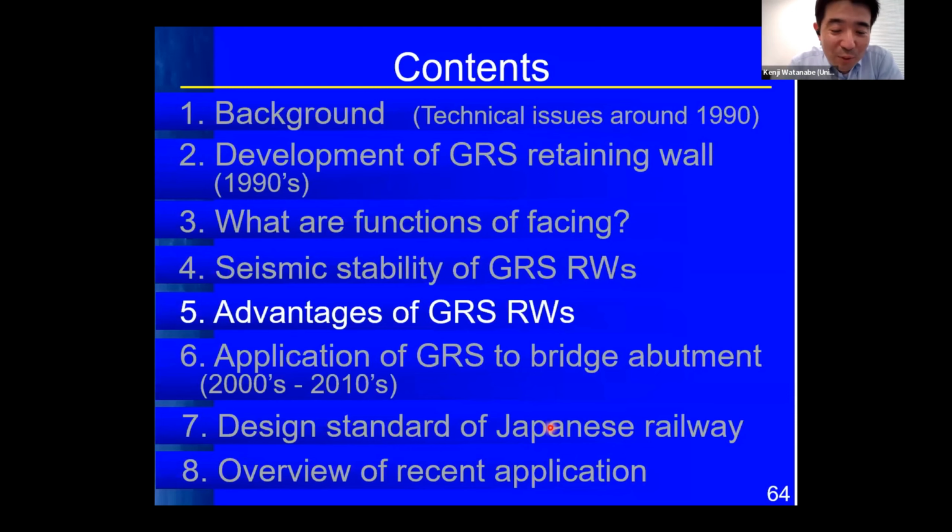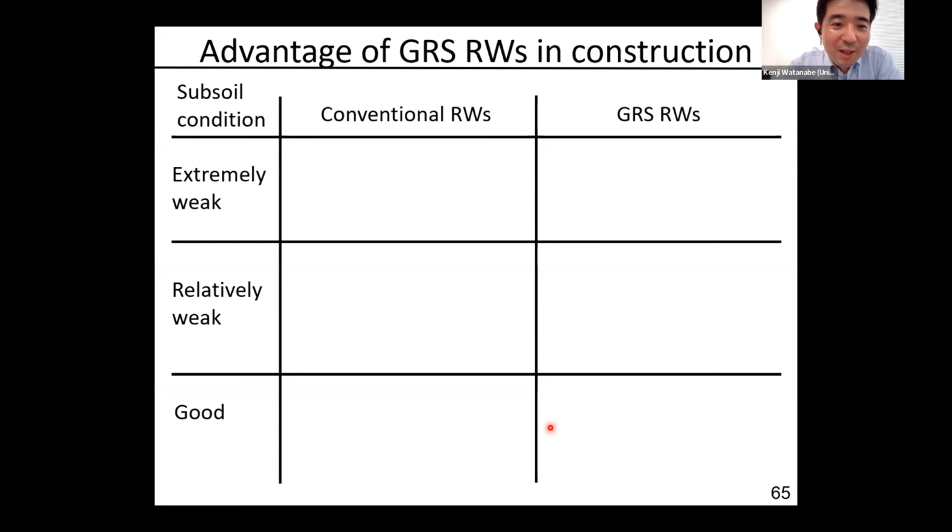So in the first chapter, I would like to summarize the advantage of GRS retaining wall in construction. I would like to compare the advantage of this retaining wall when we are going to construct this GRS retaining wall on the extremely weak ground, relatively weak ground, and a good ground.